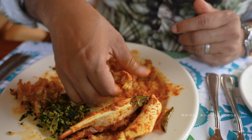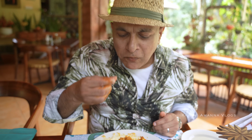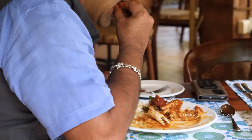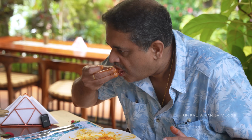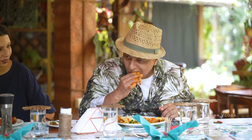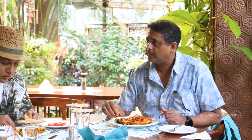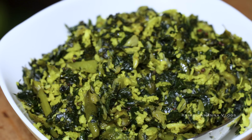I love the manner in which this crab is spewing out all that masala. The last bite, just so good. I love that fleshy bite of that crab. Oh yeah, that clove vegetable is brilliant. Very good. Suppose Malabar spinach has a similar sort of moist, wet bite. Little peanutty flavor.